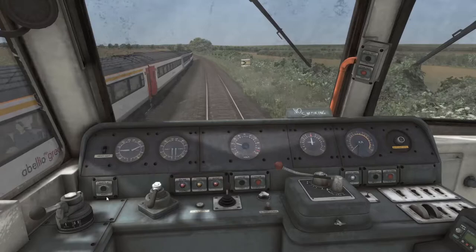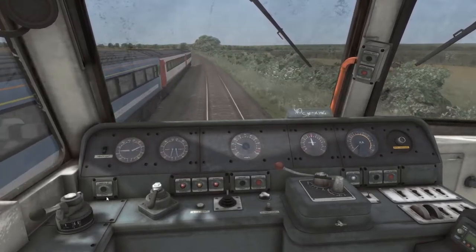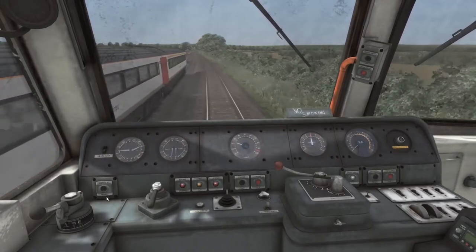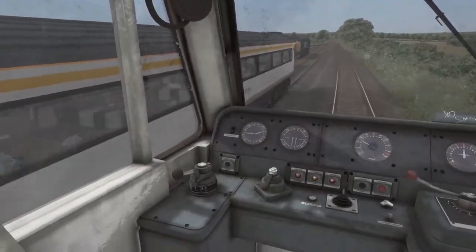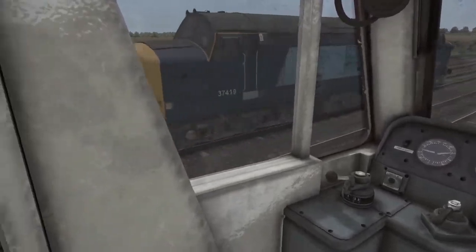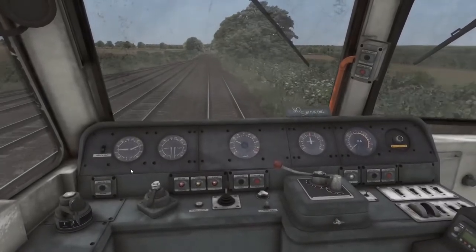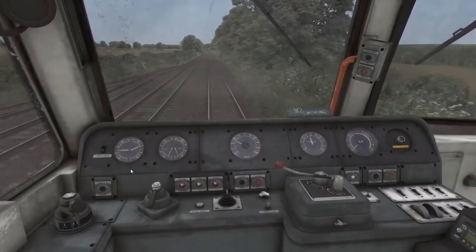You see beside us on the left, we have the Mark III stock stored in the sidings, and we also have the DRS 37 which has hauled it in there, although that's for some reason unbranded. I need to sort that out. I need my branding patch sorted out again, it seems.